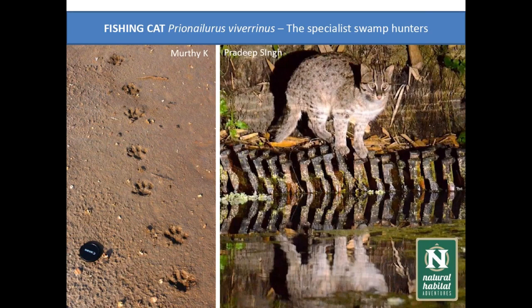So if you look at their pads, they are actually a cat which have partial webbing inside their digits. So their pads are somewhere between an otter and a cat, designed perfectly to survive on land and in water, like the otter does. So very splayed fingers, which have webbing inside to help them navigate the aquatic ecosystems that they live in.